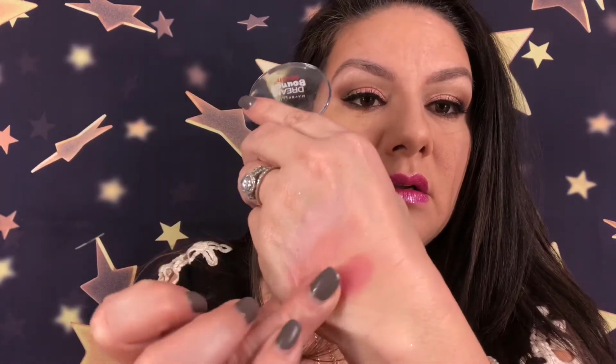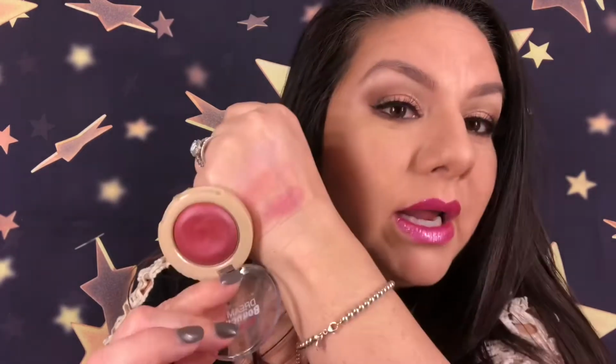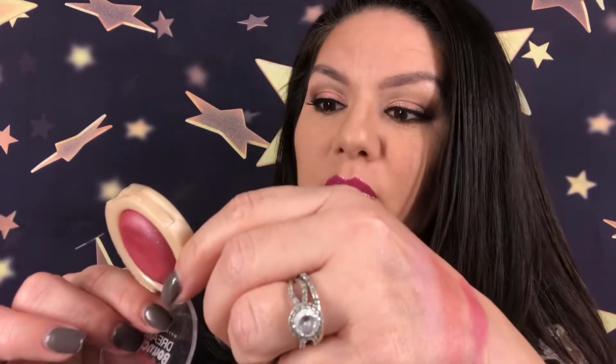Why is this not opening? Okay, so let's go ahead and try this one. Swipe it, and oh, that's very pink. Now we're gonna compare. So funny, that looks so much darker, but that might work. I didn't want to go with that bright of a color. If we're ever gonna find a blush.